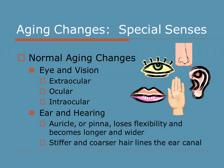Dry eyes. This isn't a disease, but it is a common complaint of older adults. Causes would be medications, and we treat these with artificial tears, home humidifiers, and avoiding wind or hair dryers. Presbyopia is an age-related situation that causes a decrease in near vision, and it begins to become noticeable in midlife.